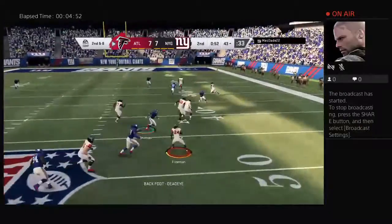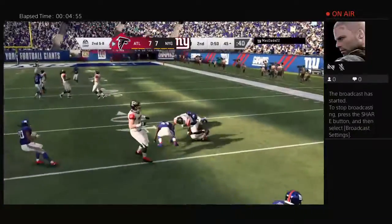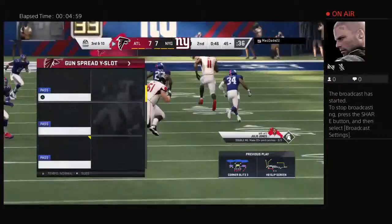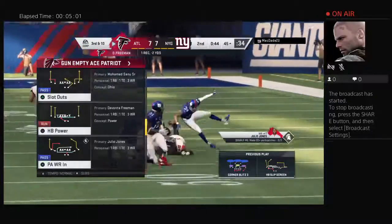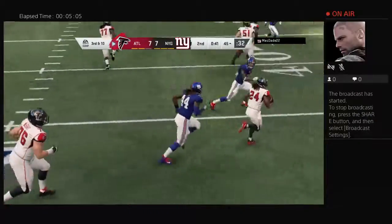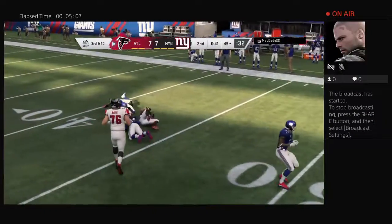Throwing on 2nd and 8. Ryan, they'll set up the screen for Freeman. And he'll lose yardage on the play back at the 45-yard line. It'll wind up being a loss of 2. And it'll be 3rd and 10 now.